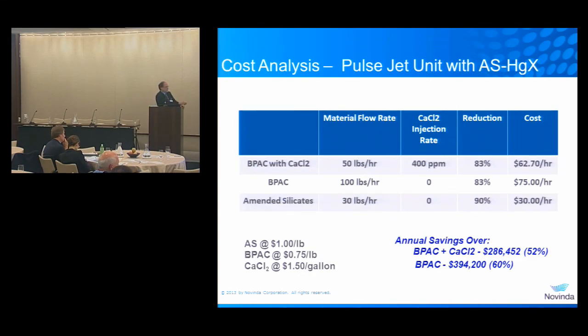Looking at a cost analysis, we've also run some short-term trials at this particular plant with brominated PAC. You can see the results summarized here. When we injected that brominated PAC with an oxidizing agent on the coal, injecting 50 pounds an hour of the brominated PAC and about 400 ppm of the calcium chloride oxidizing agent, we were able to meet MATS, but at a cost of about $63 an hour.